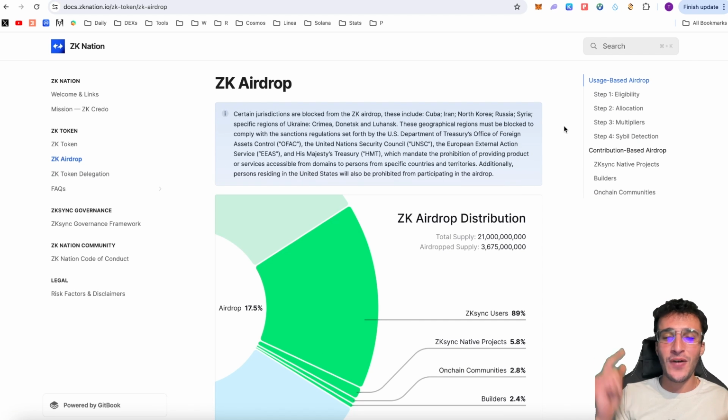So let's move over to the fun part of the video, the moment that you've all been waiting for, and that is the zkSync token price prediction. And then at the end, I'm going to give you a conclusion as to what I'm personally doing with my ZK tokens.